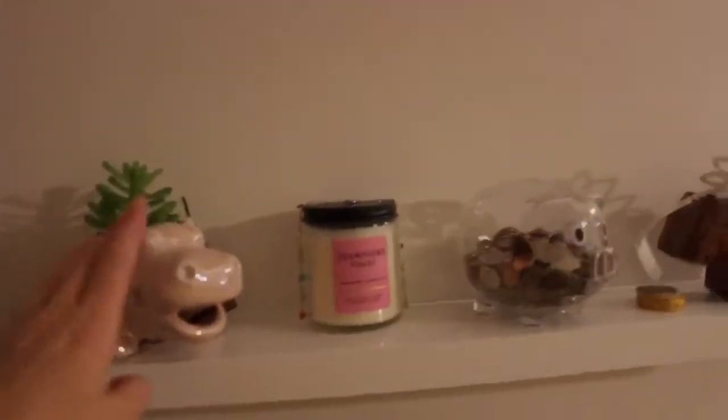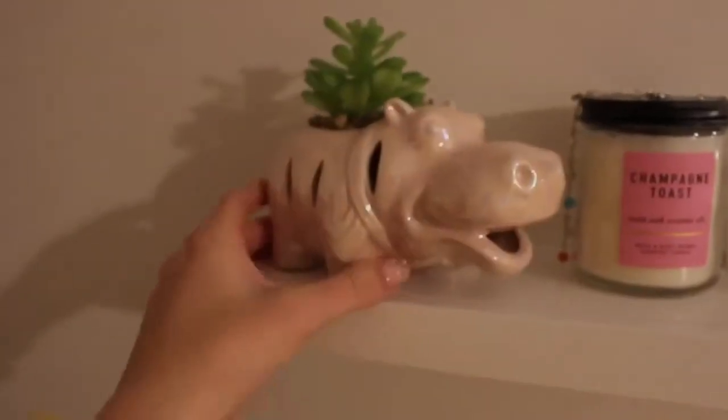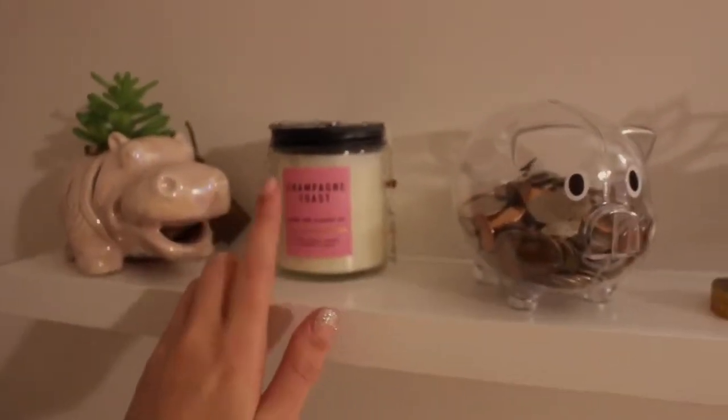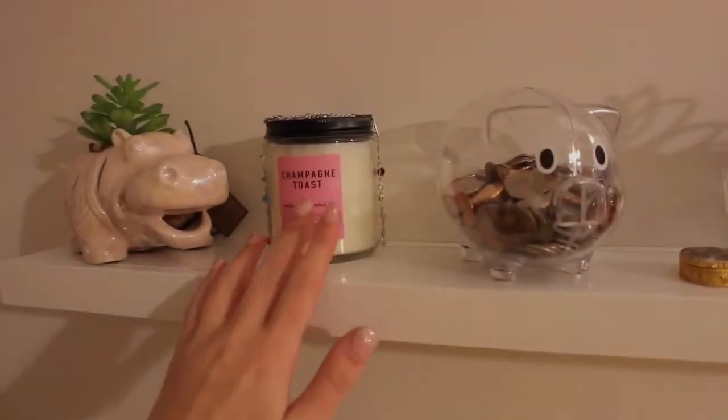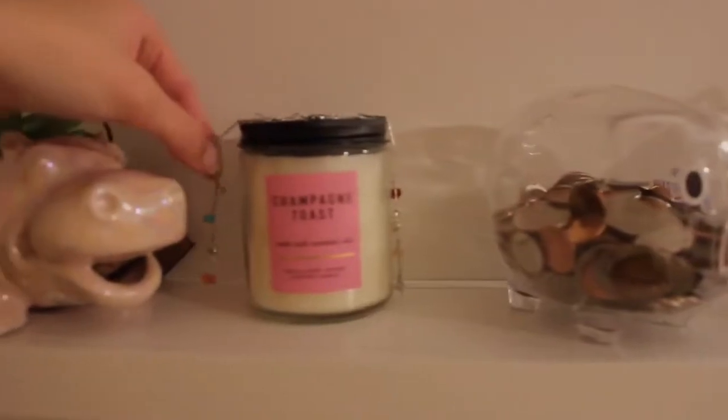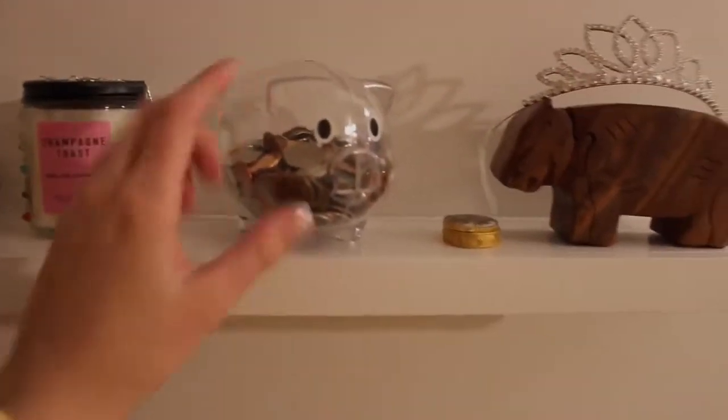The next shelf, this one isn't as cluttered as this, but I have this little succulent. It is a hippo. It's super cute and I think it's from TJ Maxx. Then I have another candle. I haven't actually burnt this one yet. I think it's my only unburned candle. And then on it I have my favorite anklet that actually broke, but it's cute. And then I have my piggy bank.